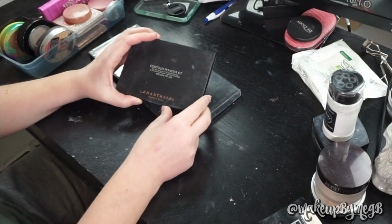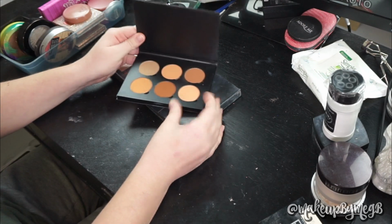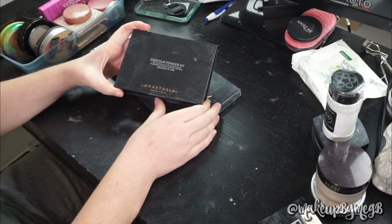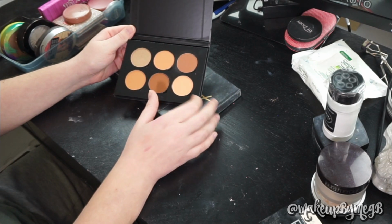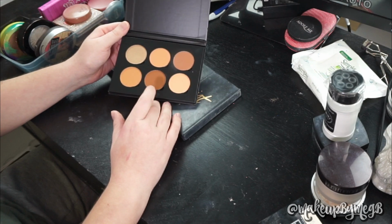Now, here is a TJ Maxx find. I just dug my fingernail into it. That's fun. This is an Anastasia contour powder kit. They did not have fair to light. They only had medium to tan. This is way too warm for me, but I kind of figured if I ever got into freelance makeup, it would be something good for my kit.